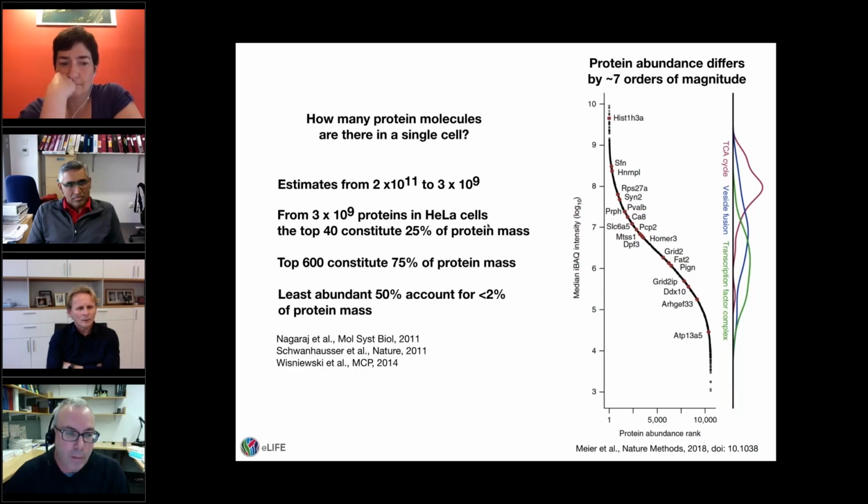So if you look at just a standard HeLa cell, it might have 10 to the 9 proteins, but the top 40 proteins constitute about 25% of the total protein mass in the cell. So these are the very highly abundant components, and they really constitute the vast majority of protein abundance. Even the top 600 proteins is about 75% of the protein mass.